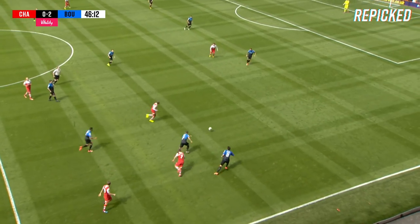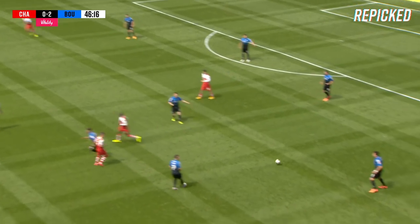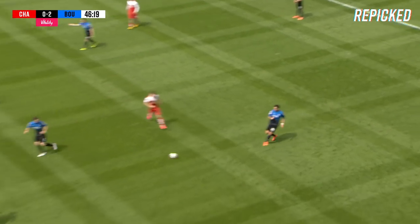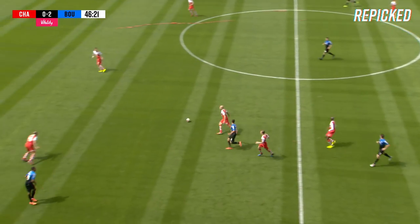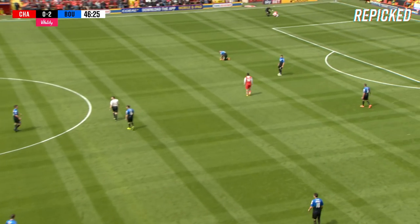Willow, what are you looking at? Who's down? Bulo's down injured. But Charlton will play on, trying to come out with a bit of a pressing game. They spent the first half watching Bournemouth play, but Diarra's given it away. He's been poor. And then the referee says, we're going to stop play. There is a player down injured.